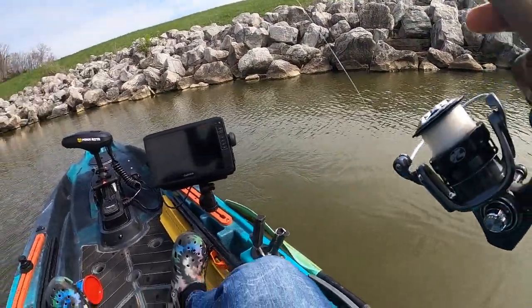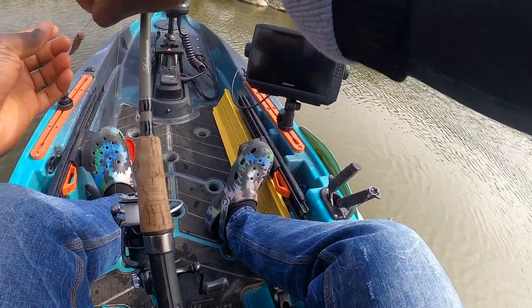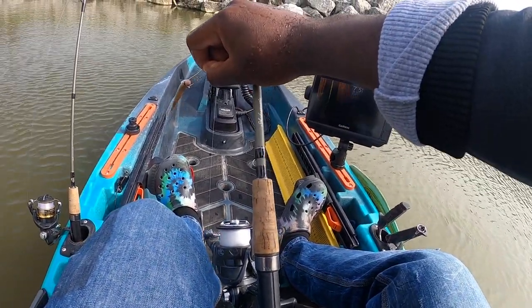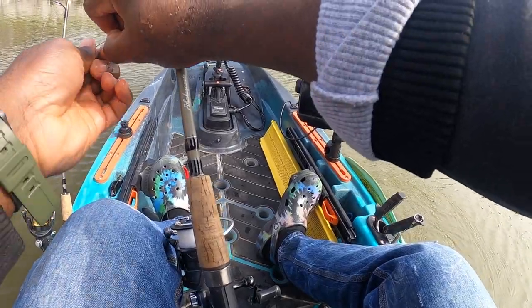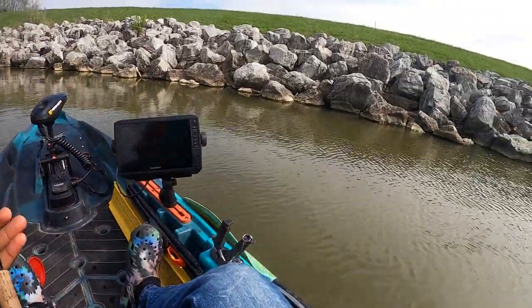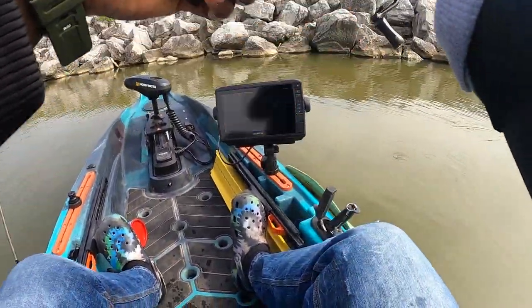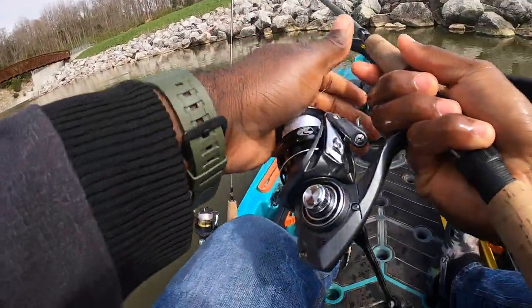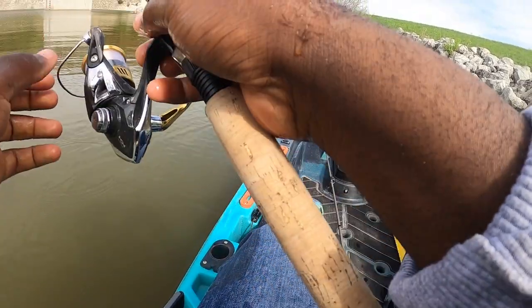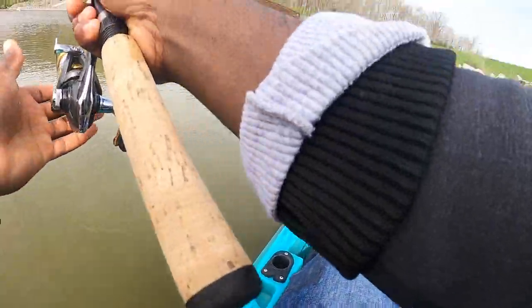Just lost another minnow. That's a dead minnow. This is not going good. Oh, where is that one? Oh. Oh my god. Missed that fish again. Oh god. Are you serious? I keep missing on these fish, guys.